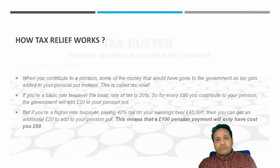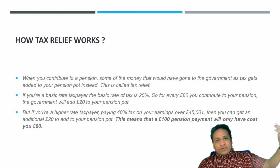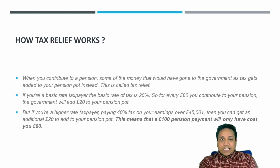Now, how does the tax relief work? If you are earning some money, you pay tax on it. Depending on which tax band you are in, you pay 20%, 40%, or 45%. Exactly the same way, you save tax on your pension contribution at 20%, 40%, or 45%. For example, you are a basic rate taxpayer. You put £80 into your pension pot, the government pays £20 back into your pension pot, total £100. If you are a higher rate taxpayer, you only pay £60 and the government pays £40, total £100 in your pension pot. If you're an additional rate taxpayer, it's 55, 45, and 100.